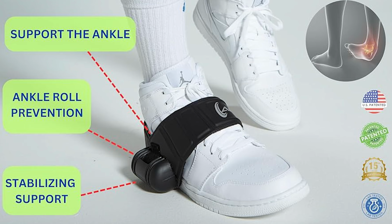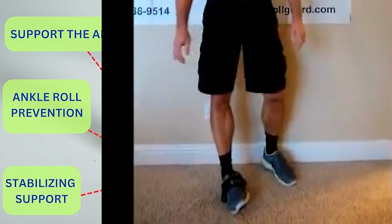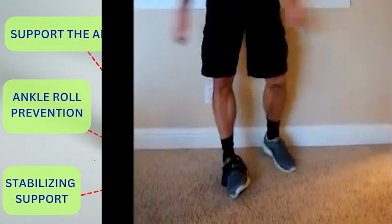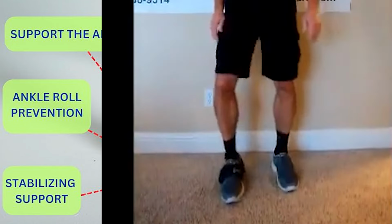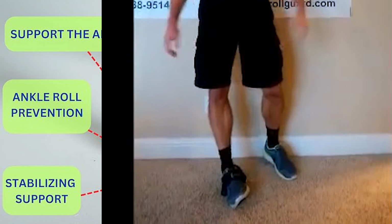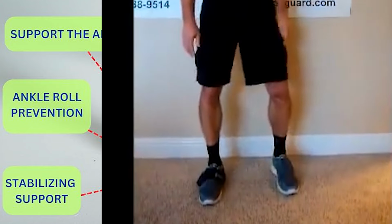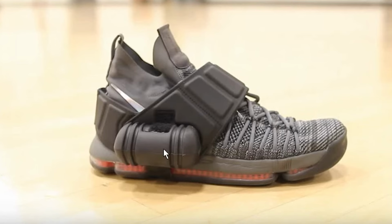There's something else called the ankle roll guard. It's not necessarily a drop foot brace, but with drop foot, a lot of my patients sprain their ankle. So this thing, you can essentially put it on over the shoe wearing the ankle brace, and this can prevent your foot from rolling out. So you could see this gentleman, he puts almost all his weight on the outside of the foot and it does not turn out. So it's essentially a $20, $30 product that goes on over your shoe.